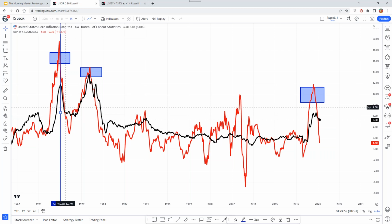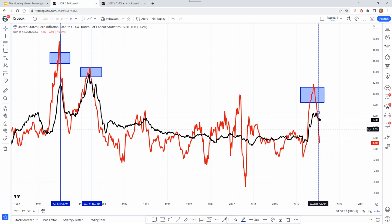Core CPR really follows it down. And again, in the early 80s, when the PPR drops like a stone, the core CPR tends to follow it down as well. Well, we've just hit the crossroads here. The PPR has dropped like a stone, and I wonder if it's going to pull the core CPR with it.